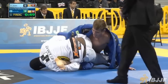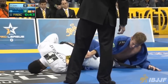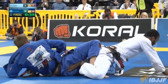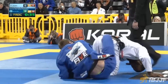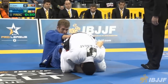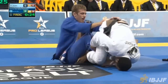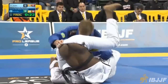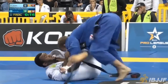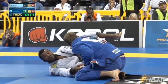Footlock attempt now. Keenan's got to pull. Watch this. He's got to get that leg inside. Bring this leg back around. So that was a good attempt. Had a good leg position. Now Keenan's getting himself in better and better position. Only 25 seconds left. Yeah. Gonna get the sweep now. So there's the sweep. He's gonna settle in. Yeah. Ride it home.